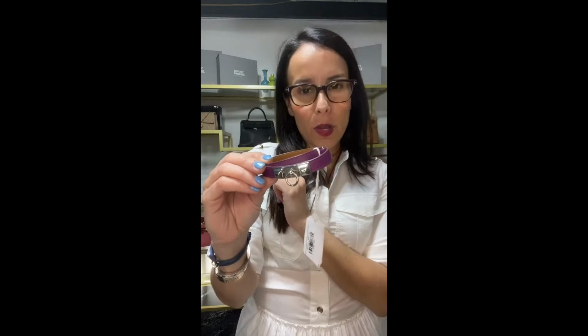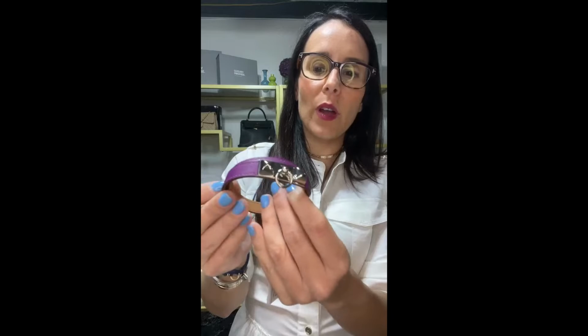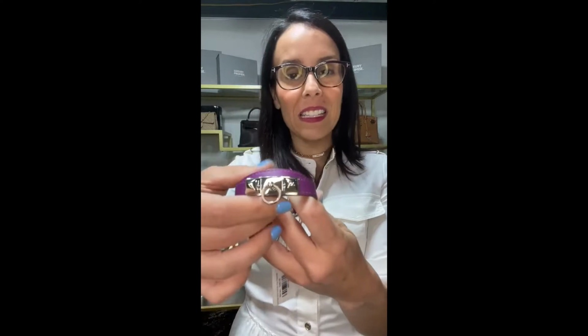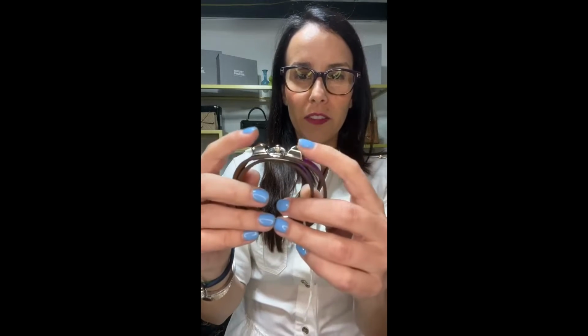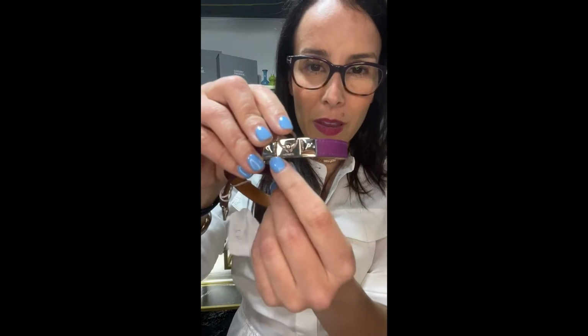So this is called a Rivale bracelet. This is in purple swift leather. The official color is Anemone. I can't pronounce that, but it's the Hermes classic purple that everybody loves, in palladium hardware. The Rivale collection was inspired by the CDC, the Collier de Chien bracelet, which is one of their most iconic. This is kind of like the smaller sister of that, where you have two of the studs that are iconic for the Medor style, and then the little circle detailing in the middle. At the bottom, it'll say Hermes right there.